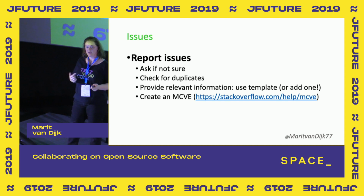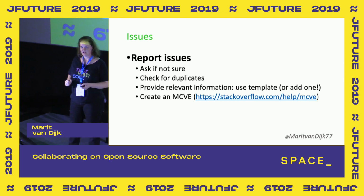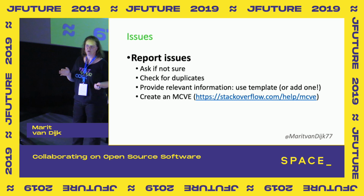If you can, or they might ask you to, create a minimal, complete, verifiable example. That's what those letters stand for. So reproduce your issue in as small a way as you can so that they can study it and figure out what's going wrong.